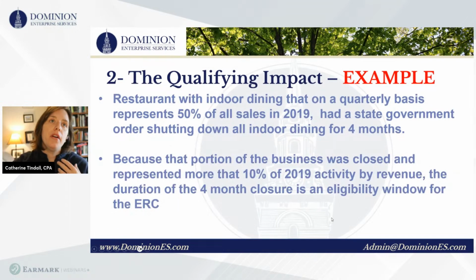Now, there's an example: if you've got a restaurant with indoor dining that's 50% of their sales in 2019, it doesn't matter what happened during the pandemic for the size of that segment. Because if it was closed, even if other segments went up, the fact that that segment was significant to the business and was closed by a restricting government order will give you an eligibility window.